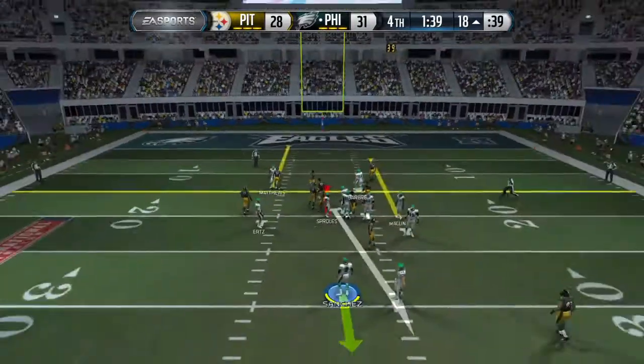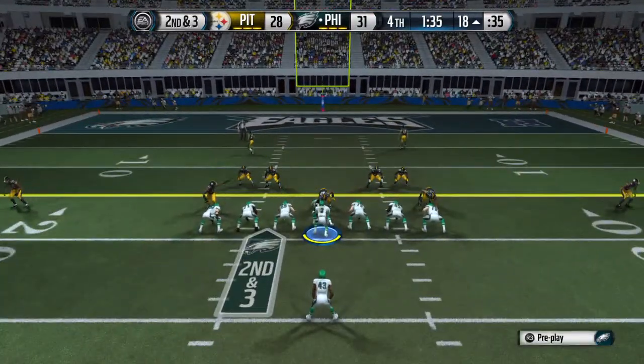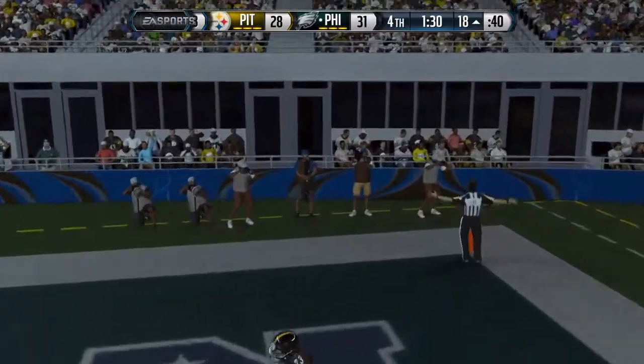That's a gain of 7. Jim, the offensive coordinator has done a terrific job so far here today. He's got his team winning. They're in the red zone. Let's see how clever he's going to be on this call. And sailing out of bounds.